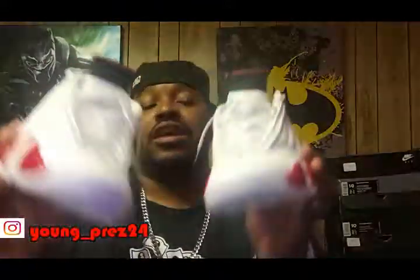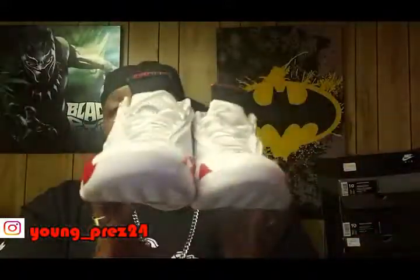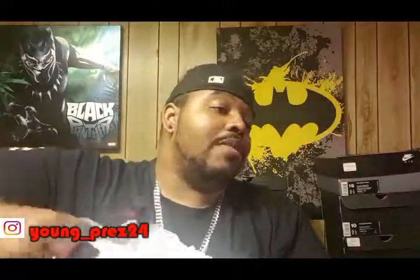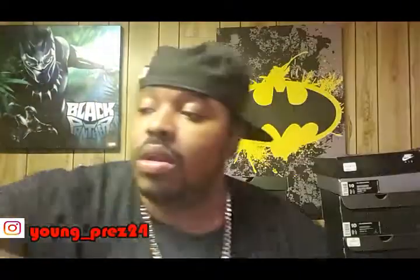Top 3 shoe, I said that in my review. If you want to see my review on foot of these, I'll link it in the ad card above. But yeah, these were a must. Cherry 14s, these are dope. Fire right here. So number 2.